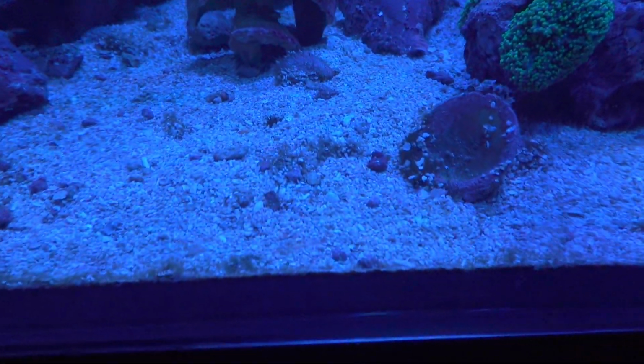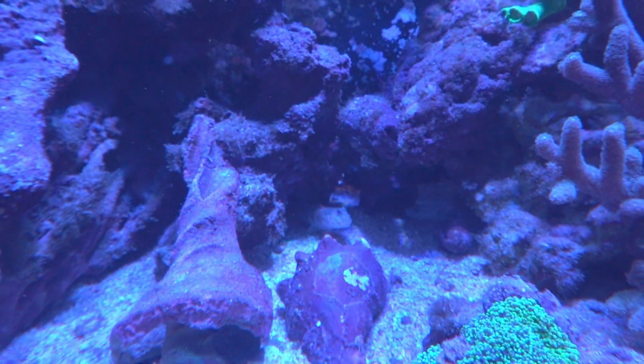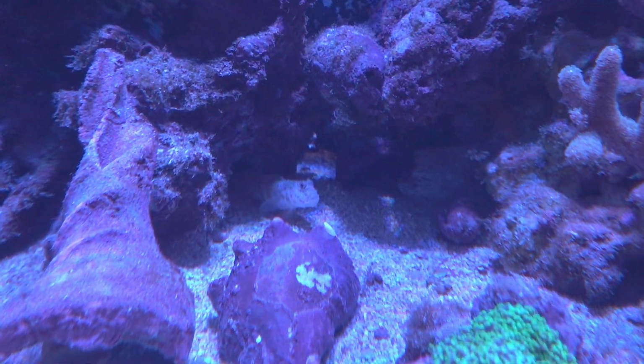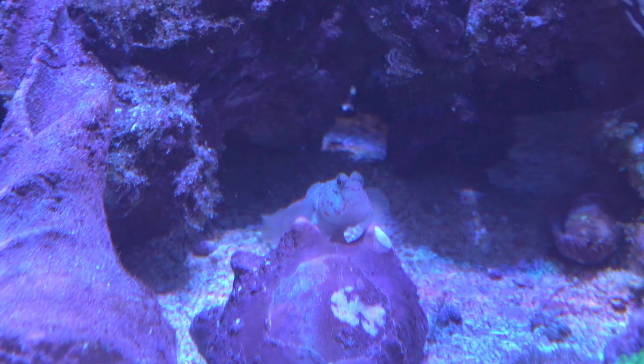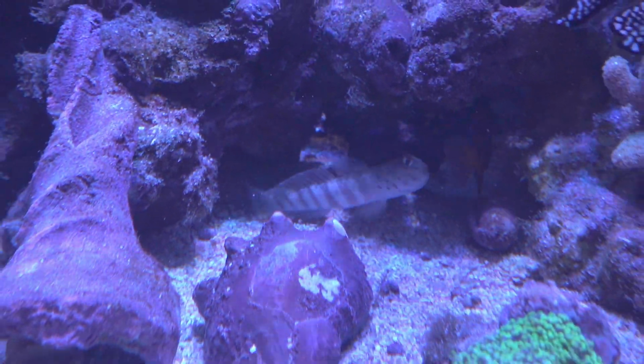Also cleaned off the sand bed, but I can see some cropping back there. You can see it, and a lot in the corner. So I'm going to clean out the sand bed again. Oh, there's my goby. He never comes out. Never, ever, ever. He's so elusive, this guy. But he seems to be coming out now. I just fed them, so I guess they're a little friendlier.